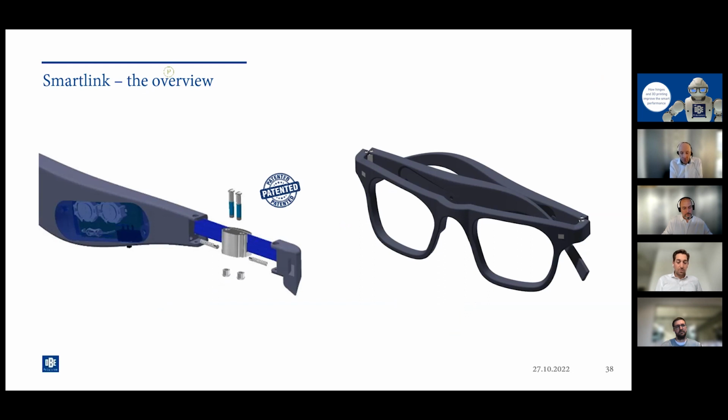So summing up, seeing all the benefits of the SmartLink, it can be considered as a kind of universal plug solution for smart glasses. So we are prepared for the market to come.